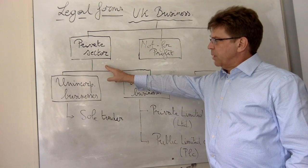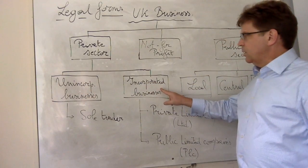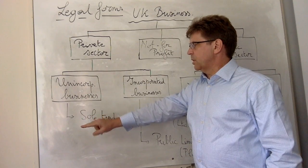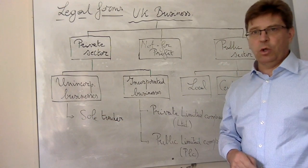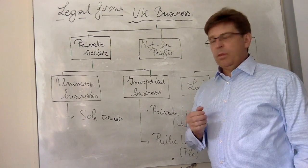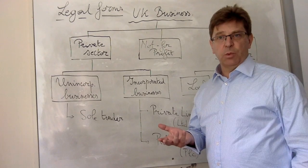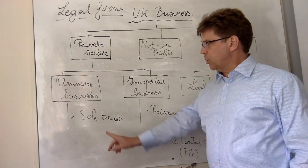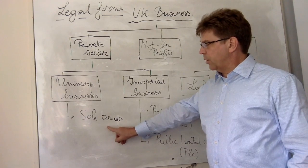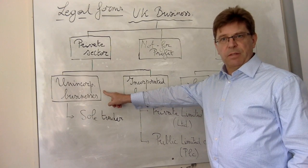Now, the private sector is made up of two different areas: unincorporated businesses and incorporated businesses. In terms of unincorporated businesses, here you would find businesses like sole traders, also called sole proprietors. It's a bit of a misnomer, but sole traders can also employ other people. But typically, for instance in 2013, it's only 9% of sole traders who employ other people.